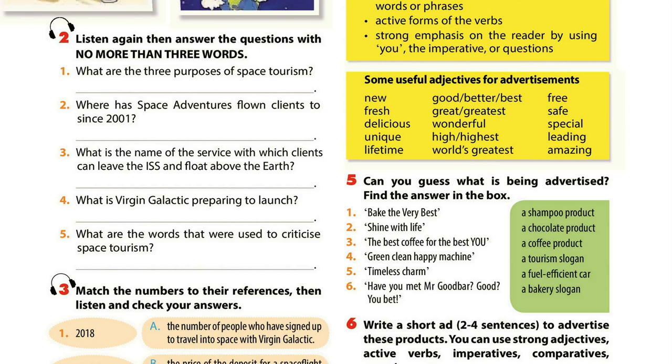Dreaming of a holiday sunbathing on Mars or playing some sports at a lunar resort and spa? While it may take decades for these ideas to come true, space tourism, which is space travel for recreational, leisure or business purposes, is becoming more realistic. Since 2001, the American company Space Adventures has flown tourists to the International Space Station to live and work alongside professional astronauts for up to 10 days. The company now offers a service called Spacewalk, where clients can leave the ISS and float above the Earth. It also plans to launch by 2018 its circumlunar mission, which takes clients to within 100 kilometers of the moon's surface.